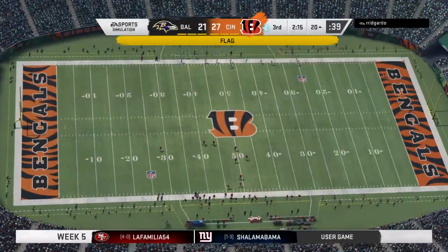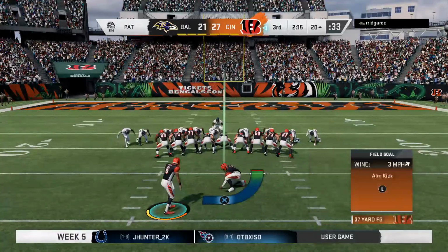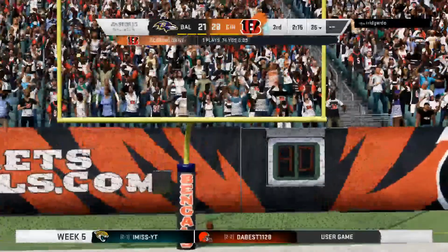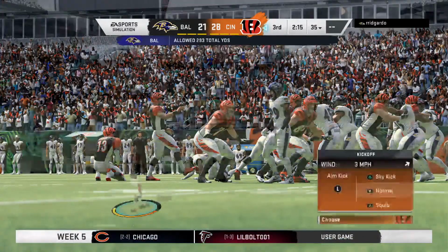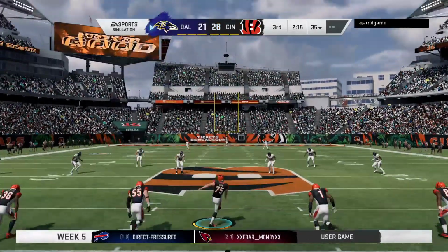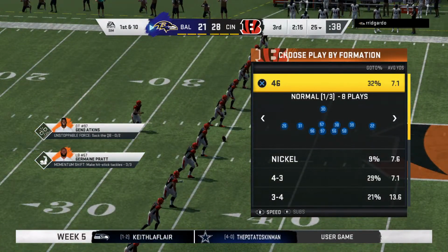And that'll set them back 5. Point after here coming up. And it's good. That makes it a 28-21 game. Out is the kickoff unit as they run up and send this one away. And this will be a touchback as that sails over the end line.